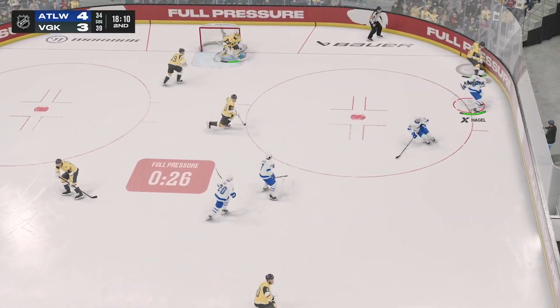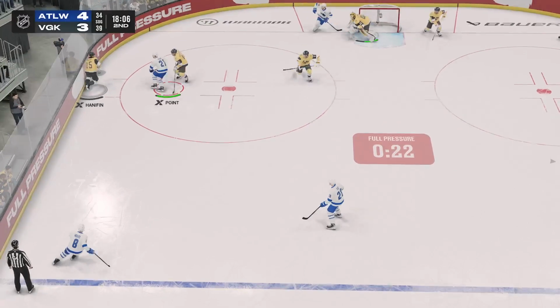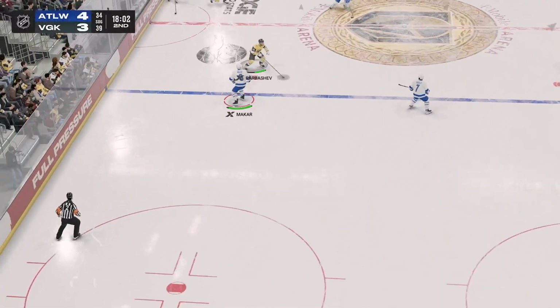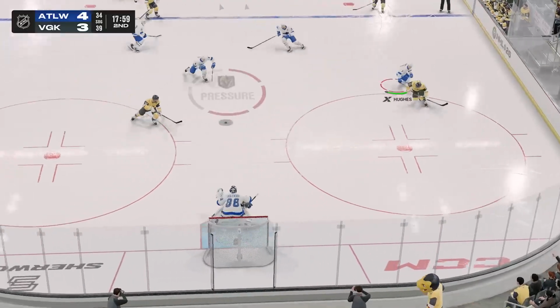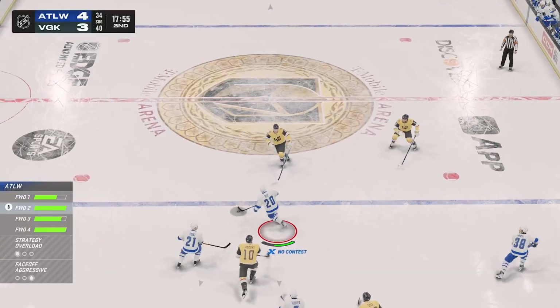Vegas looks to move the puck from their own end. Quick pass across to Hanifin. Takes the pass deep inside the defensive zone. Takes it and looks ahead. Shot! Oh, denies him with the paddle save.